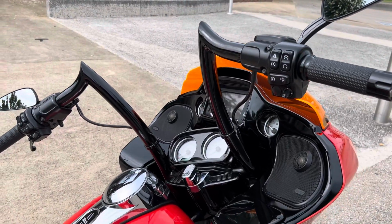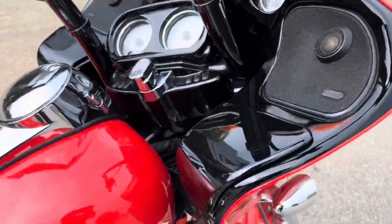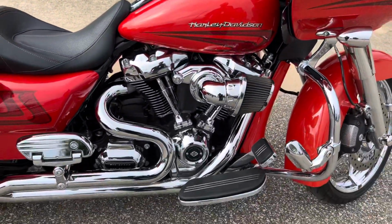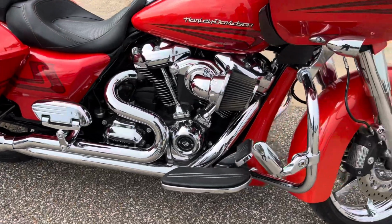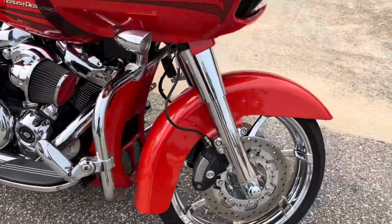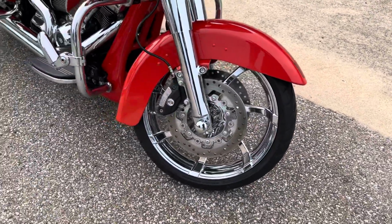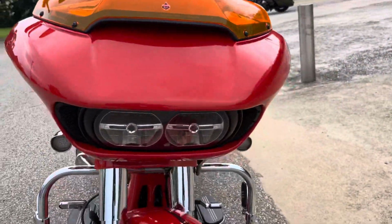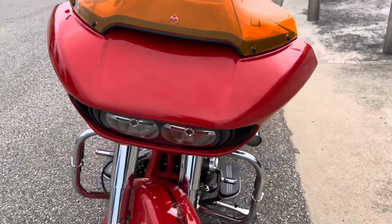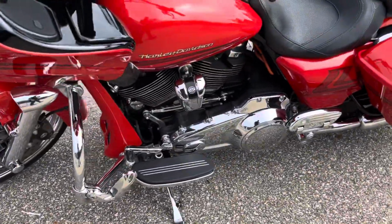You can see you've got the taller handlebars, different grips. You've got upgraded audio in here. It is a 107 to 114 stage 4 kit. Has other additional engine work, really good power from this bike. You got the CVO agitator wheels, chrome front end. So you got the orange Clockworks windshield on here. There's tons of accessories on this bike.